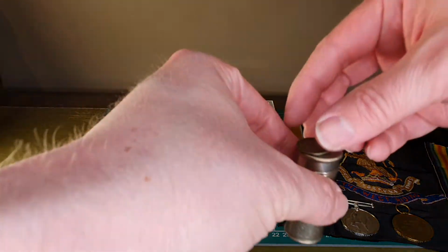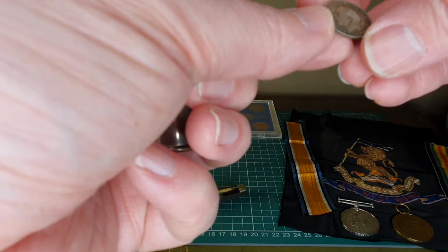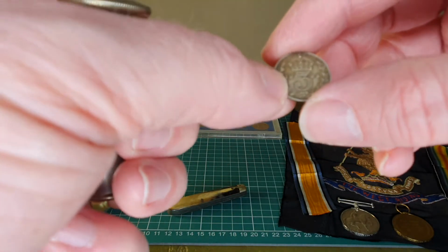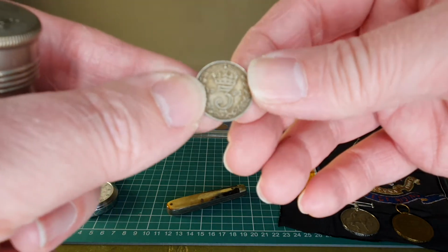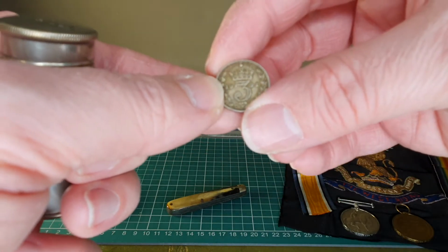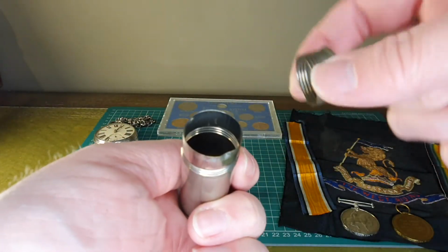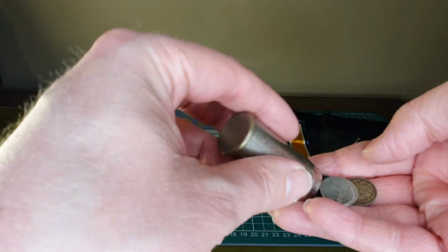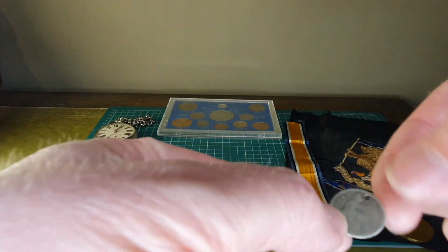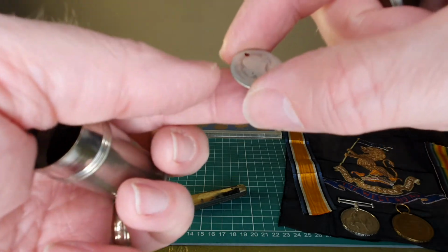Found this little tub of, I should know what these are. Oh, it says 3, so I guess they're threepenny bits. I think they might actually be silver as well. 1921 this one says, and there's a little tube of them. Some of these are very old looking. Look at that. That's been on a charm or something. There's a hole drilled in that one. Must have been someone's lucky charm for a while.